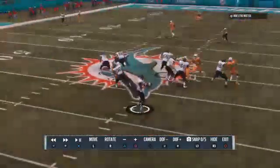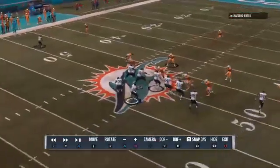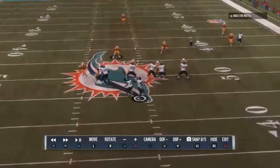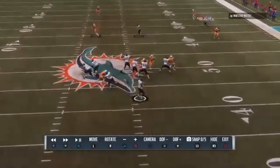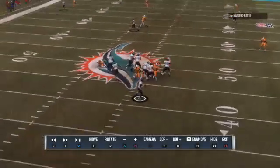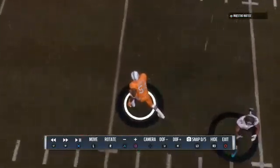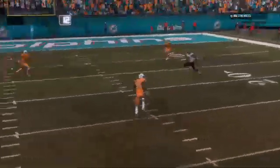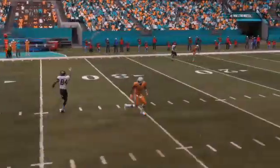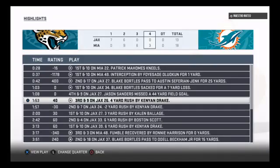This linebacker can go from here to here in 2 seconds. Like, yo, follow here. Straight got here, and just like that, how do you beat a 91 speed linebacker?